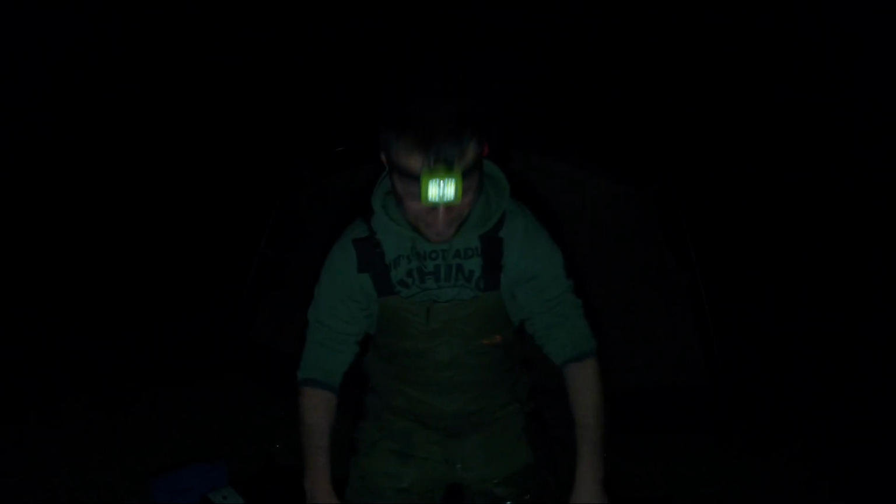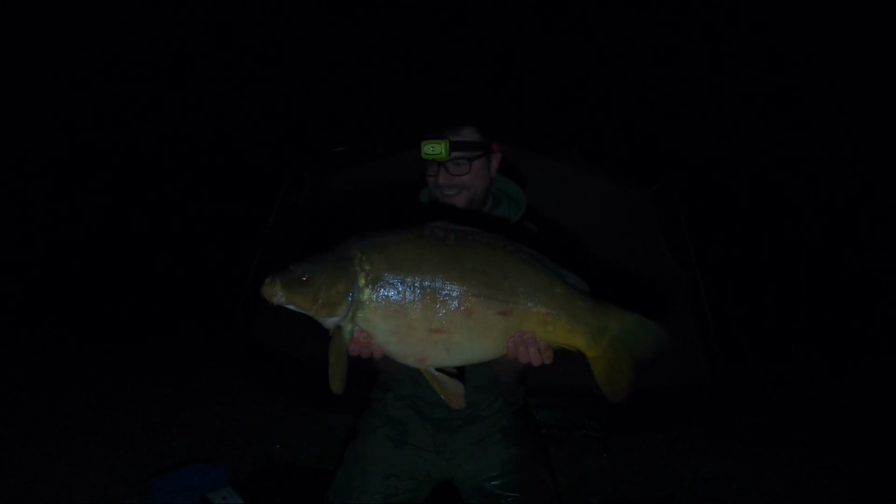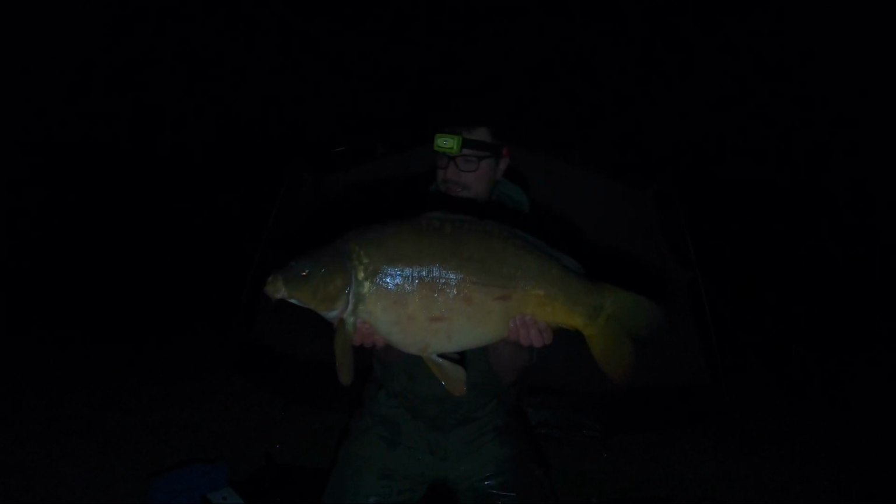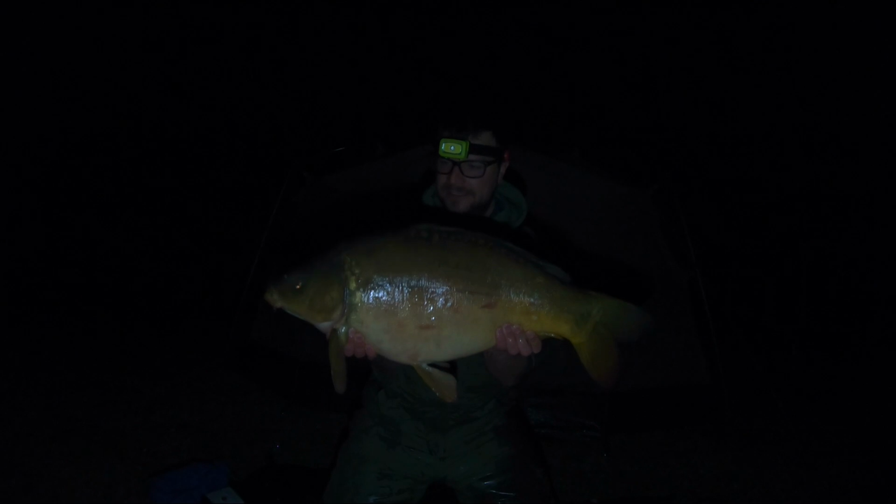Bang on 18 pounds. Middle of the night, got a gorgeous 18 original, I think. That is spot on. Really cold fish, like a block of ice. That's amazing, come on.